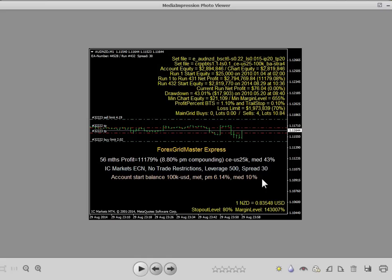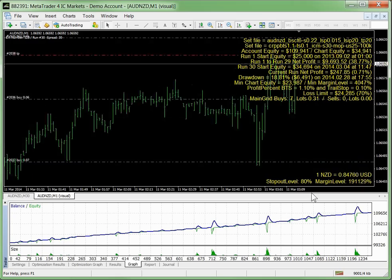Now here's the advantage I was talking about having a 100,000 account currency while you're only trading 25,000, is it means the max equity drawdown of 43% is actually 10% on the whole account. So what we've done here for 56 months, you've only risked 10%. And of course, that's max equity drawdown. It's actually not a loss. It's just equity dropping down while we're waiting for a close run. Okay. So that's not bad. 56 months, 6.14% per month, and a risk of 10%. You won't get that at any local bank.